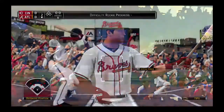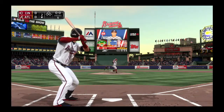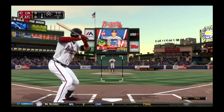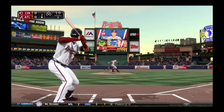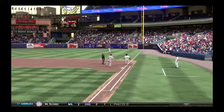Martin Prado will start things off in the bottom of the second. Third baseman. Now here's the first pitch. A fastball off the plate away. It's ball one. The next pitch. Now here's a ball hit hard on the ground towards short. One away.